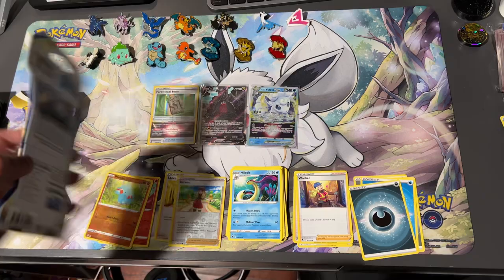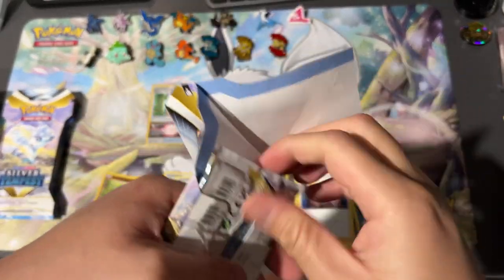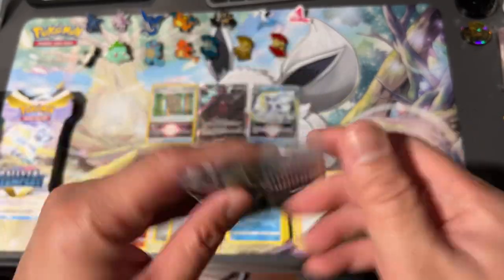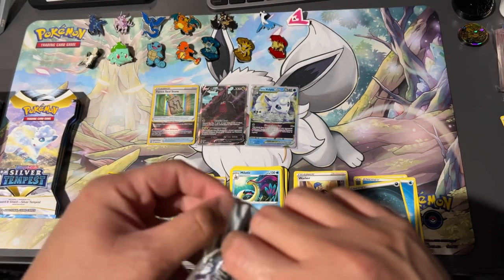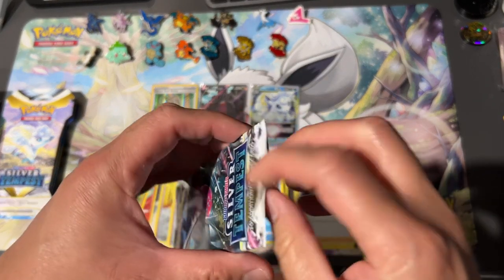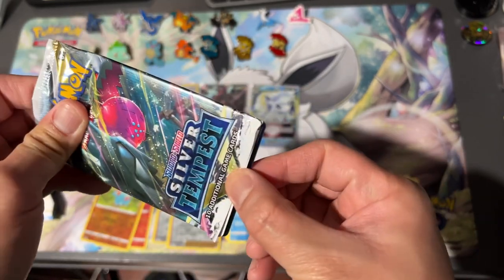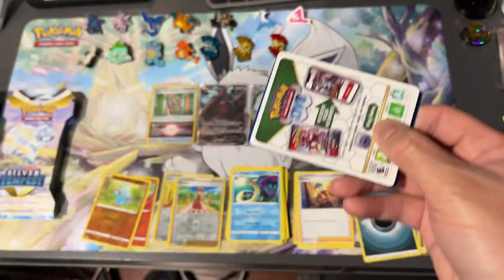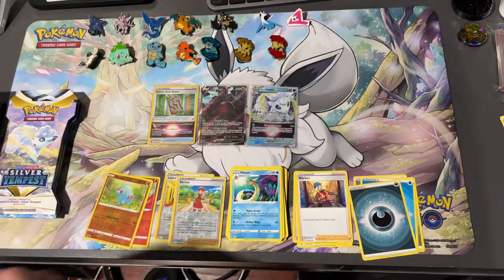Okay. So I do plan to fill up a binder and try and complete the set. So hopefully I get some good stuff in the coming packs to come. We got another Regidrago pack art. Yes, I like to try and keep my pack openings pretty clean. And we got a code card.